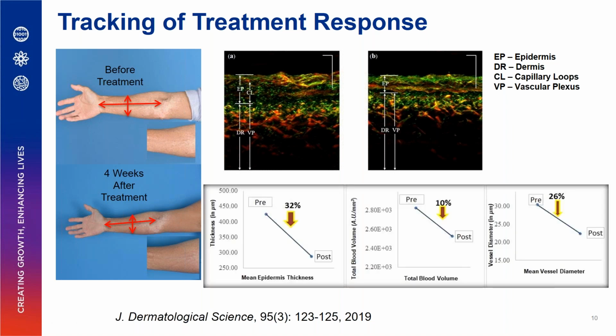Also post-treatment, we could see a reduction of enlarged capillary loops, decreased total blood volume, and reduced diameter of the vessels. Quantitatively, we observed a reduction of 32% in epidermis thickness, 10% in total blood volume, and 20% reduction in vessel diameter. These results were validated using standard TEWL, transepidermal water loss measurement, and serum biomarkers.